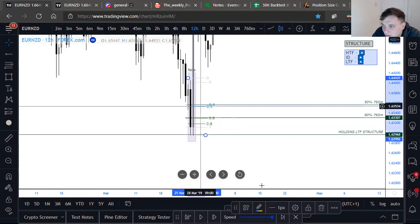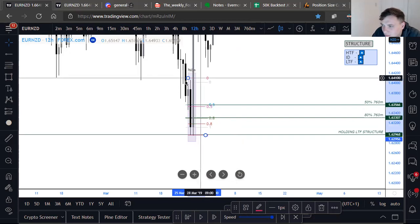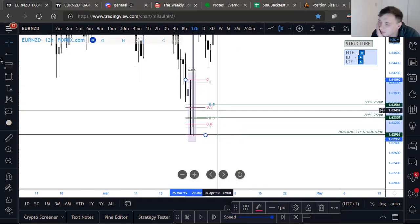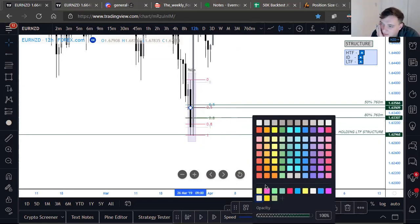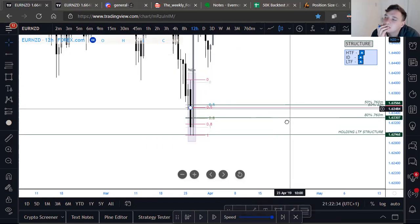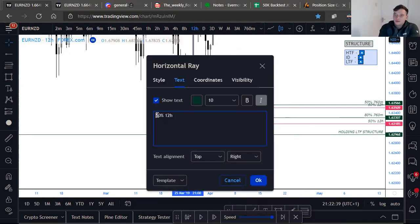So let me change the color a little bit then. Okay, there you go. So this is your 12-hour one, the pink one, and the blue and the green one is the 78.6. You can see that it's a bit out there. That's the pink 50%, 12-hour. Right, and then we're going to look at the difference in a second.